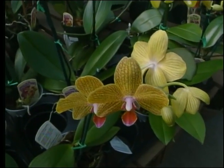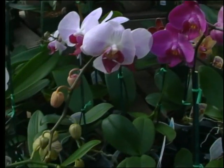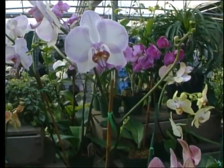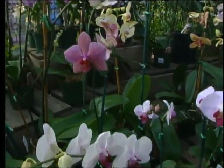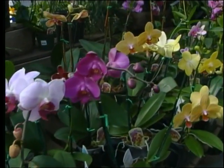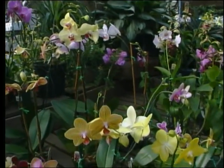Now the trick to reblooming Phalaenopsis is it needs a slight drop in temperature in the spring to rebloom. The easiest way to achieve that is to keep it a few feet away from a window, not a window with glaring south sun, but just a few feet away from a sheltered window, and the temperature drop in the fall just around the window should be enough to induce it into bloom.